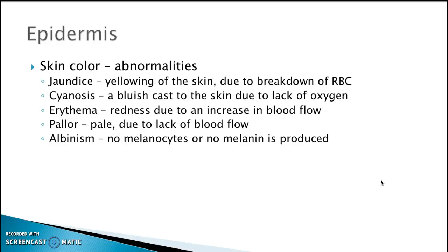Albinism is the absence of melanin, either due to a lack of melanocytes or melanocytes that are not functioning properly, and therefore these people have very pale skin and white hair.